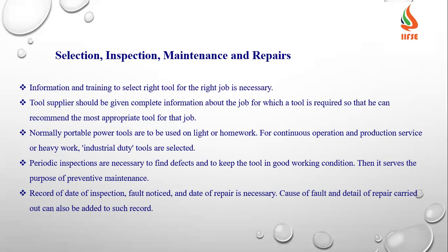The normal portable power tools are used for light and home work, I mean, for inside portable domestic activity. For continuous operations, production service or heavy work, industrial heavy duty tools must be used. And periodic inspections are necessary to find defects and to keep the tools in good working condition. Then it serves the purpose of preventive maintenance.